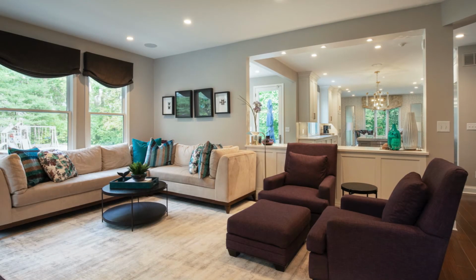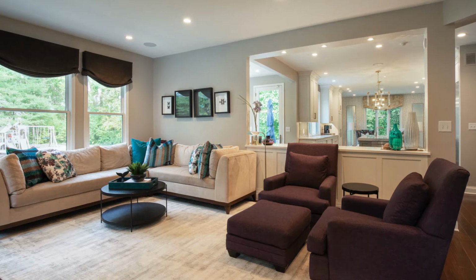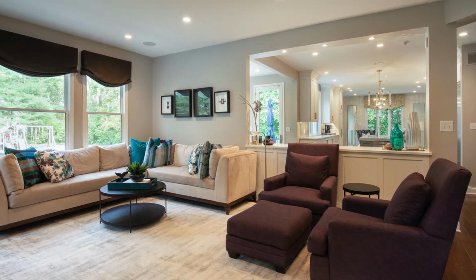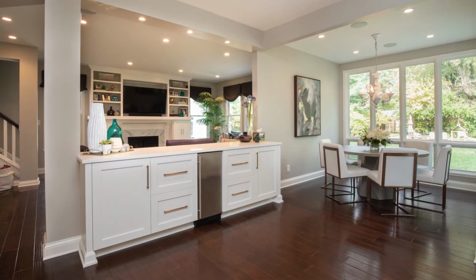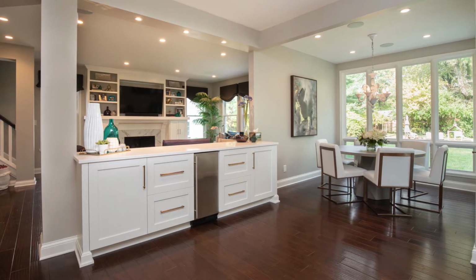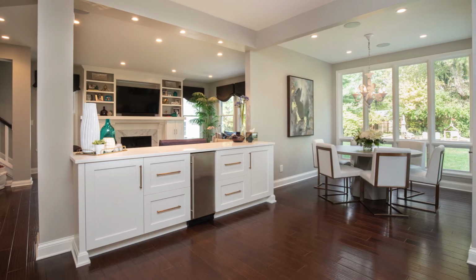In working with Corinthian Fine Homes, we were able to create a timeless design, but then we also made some more custom tweaks that made the space feel very me.